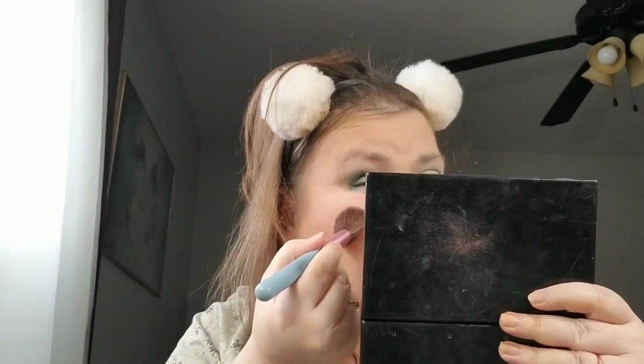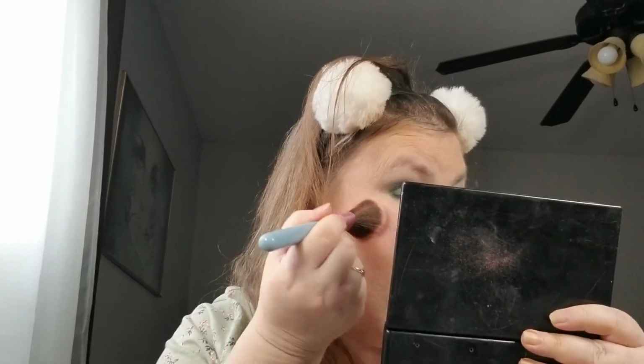Alright, blush. Laura Geller and Essence. Laura Geller 1. I shouldn't have picked a highlight if you guys were going to pick this blush, because this blush is pretty luminous, but oh well, we do what we do. Let's just pat on a little bit. See how that gives you a luminous glow? This is a pretty blush though. I love this blush. This has been my favorite lately.